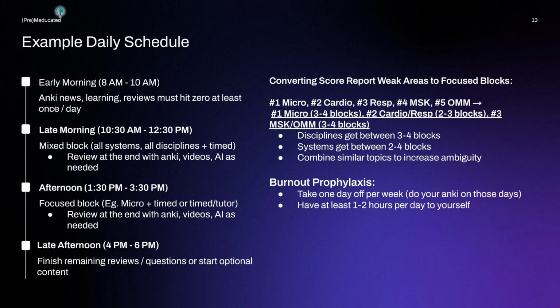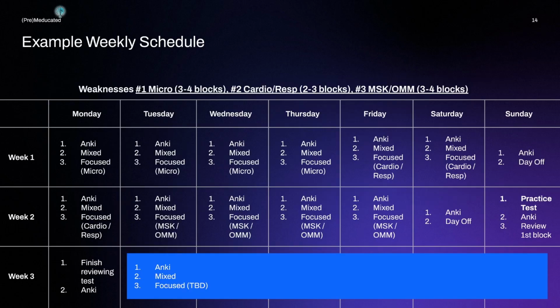And lastly, please give yourself, for burnout prophylaxis, like we mentioned earlier, dedicate a little time to yourself every day, 1 to 2 hours, and I strongly recommend that you take 1 day off per week because laundry and dishes are not going to wash themselves. Here's what this looks like on a weekly schedule.